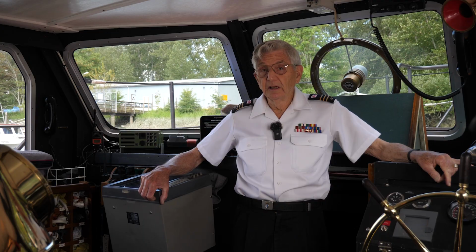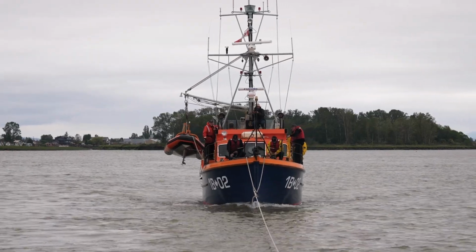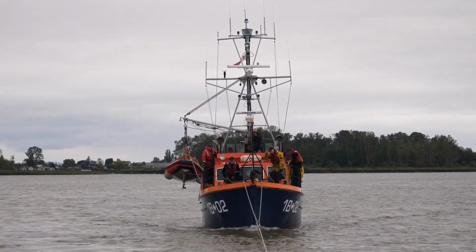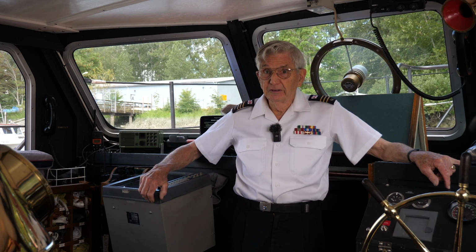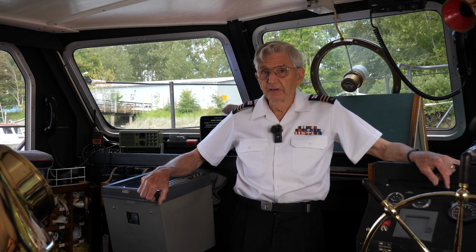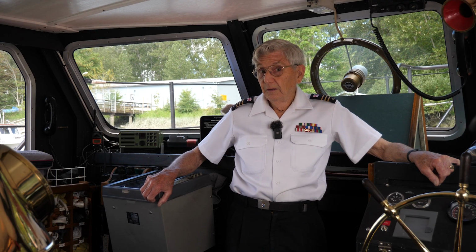It proves to be a very good towboat. One time I had 3 fishing vessels in tow, and one of them was almost submerged at the time. So we had one tied up on either side of us and another one astern, towing them into Steveston, which was quite exciting. We have many ways of passing a line, depending on, of course, where the vessel is.